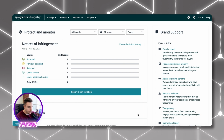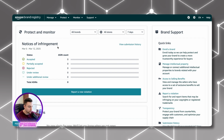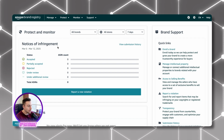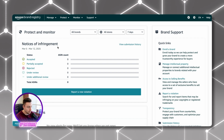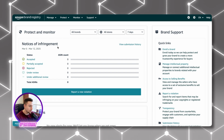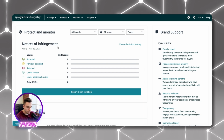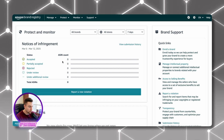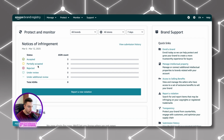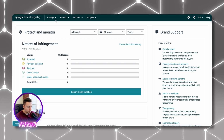So right here, what we're looking at is the main page, and notices of infringement just means that this is a record of any intellectual property complaints that you've filed against other sellers. So if there's knockoffs on Amazon or other sellers that are actually attempting to use your intellectual property in their listings, you can issue them an IP claim in Brand Registry on the basis of a trademark infringement, a patent infringement, or a copyright infringement. And once you issue that claim to the seller, you will see the status of your infringement claim here, whether it's been accepted, partially accepted, rejected, or under review by Amazon.